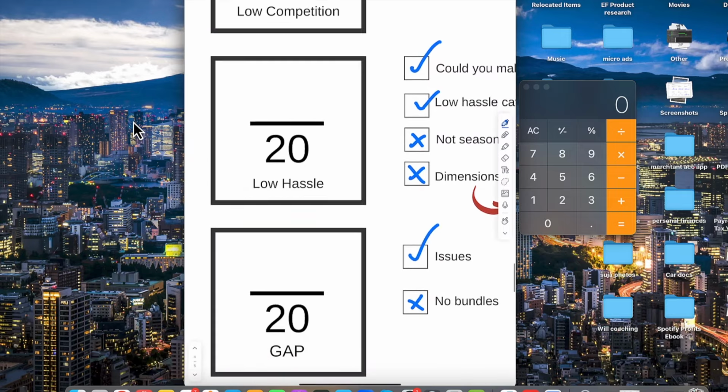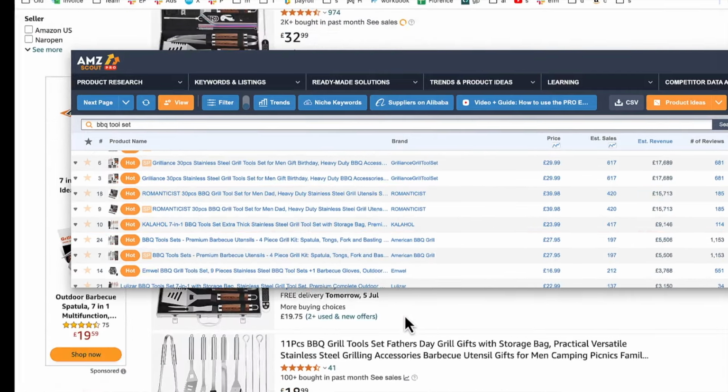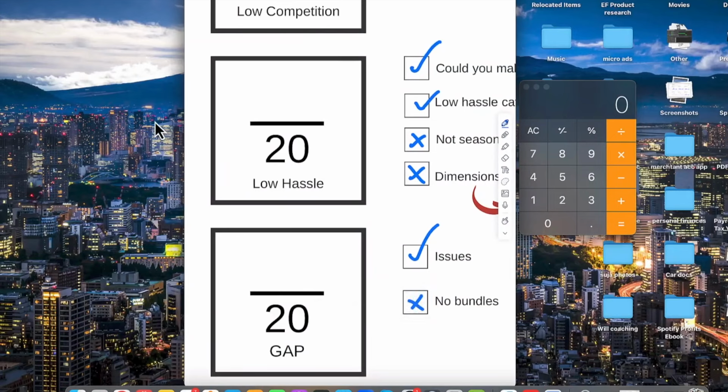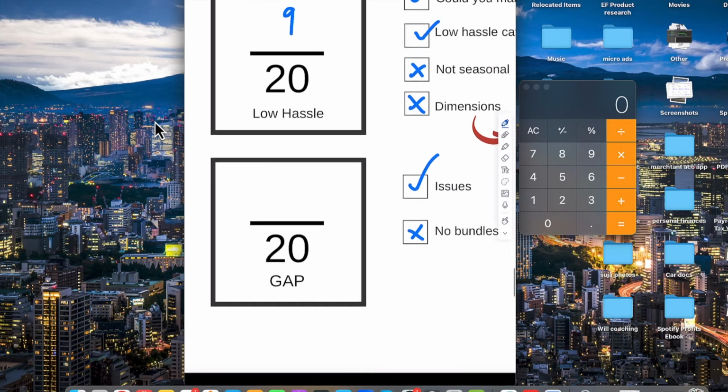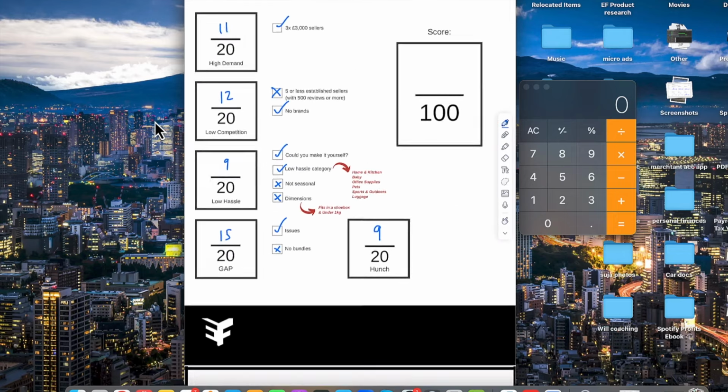What about hassle? It's a little bit heavier than we want. It's not too big, but some of them might be oversized. So for low hassle, I'm going to say a 9 out of 20. And for gap in the marketplace, well, there's kind of bundles. There's kind of some issues with quality. So maybe I'm going to be a bit more generous and give it a 15. So, overall, what did we get? 11 plus 12 plus 9 plus 15 plus 9 is a score of 56 out of 100.